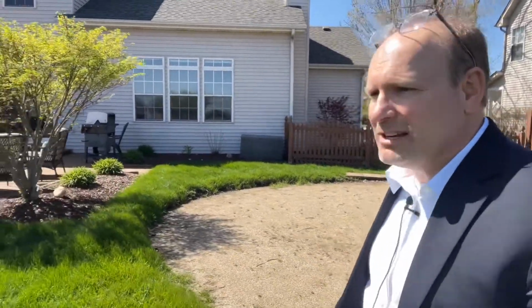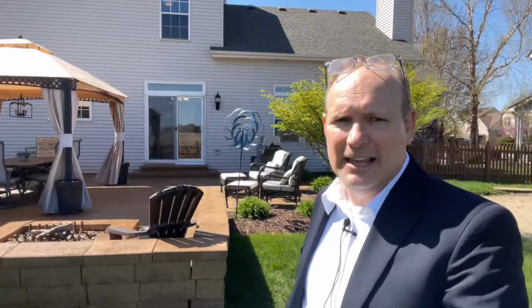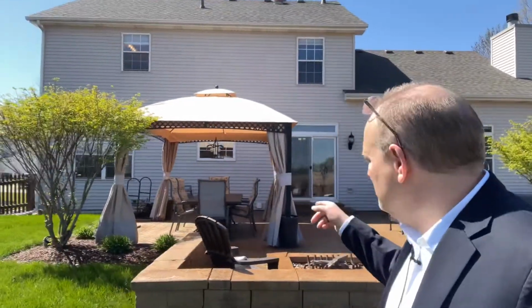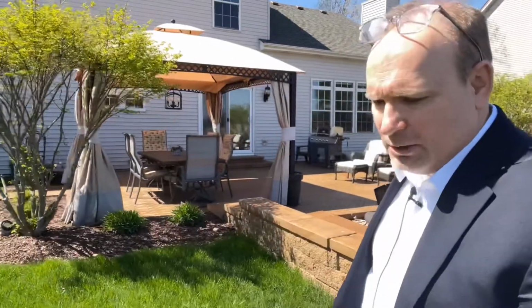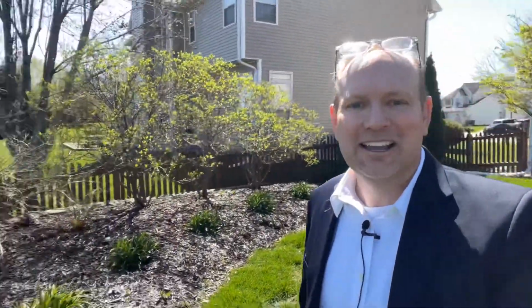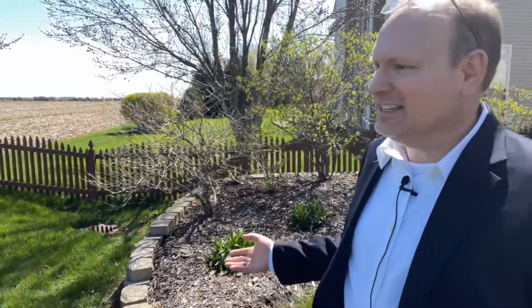There are planter boxes back here. The landscaping is just awesome. You can tell we're just getting to be spring here in Chicagoland, so we've got some time there coming. The gazebo here could be negotiated as to stay or go, depends on the buyer and what they need. Oh, I just almost stepped on a little tiny frog. Anyway, so here's a bunch of the landscaping. Here's those boxes.